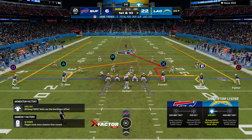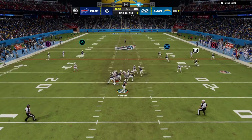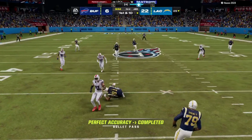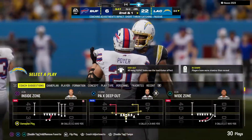The Charger drive about to get going. Now remember, they were just out here a moment ago through the pick 6, so we'll see if they can take better care of the football this go around. Yeah, and sometimes, partner, I think it's almost better that you just throw the pick 6 and you come right back out on the field. You're not over on the sidelines dwelling for it for very long.